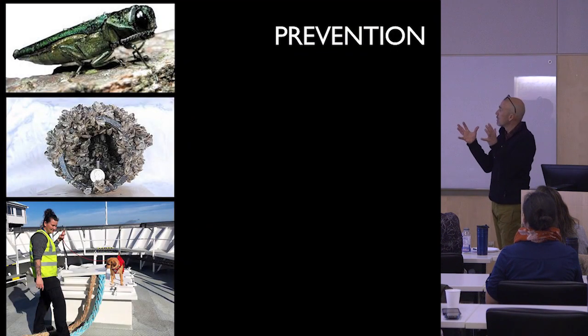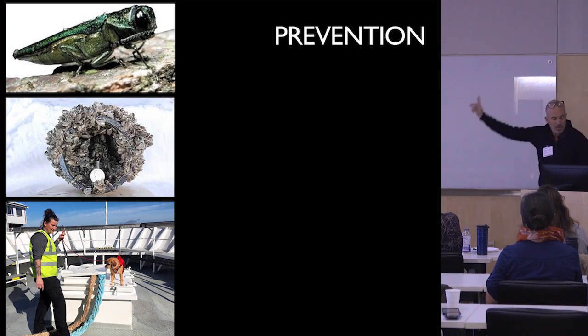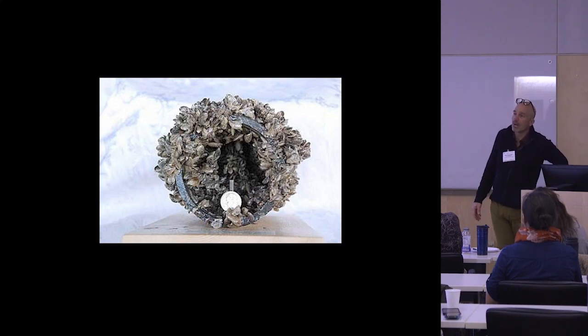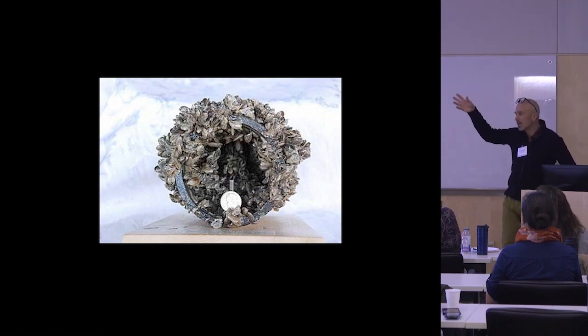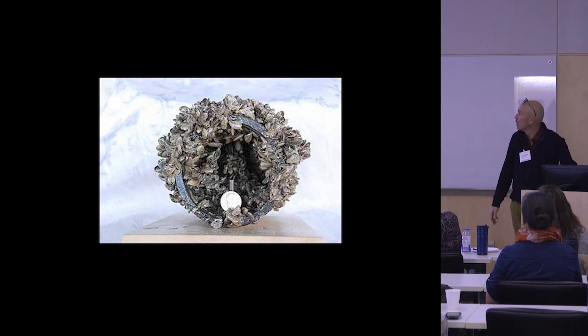But this first one is prevention, and it is the most promising and in some ways the most difficult part of this story. So I'll go through each of these examples. This one you guys unfortunately are very familiar with. It's zebra and quagga mussels. In our part of the world, they may have just arrived or may not have just arrived, but you guys know the story. It's a bad deal once they arrive economically, and they move very quickly, and the primary vehicle for them is boats, of course.